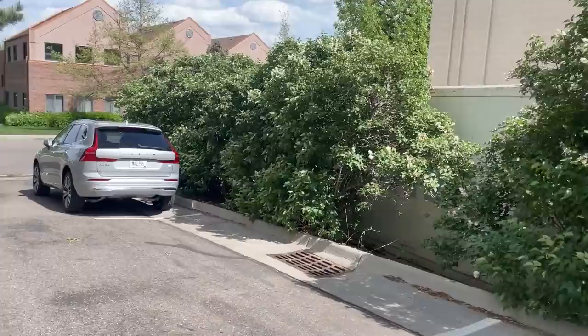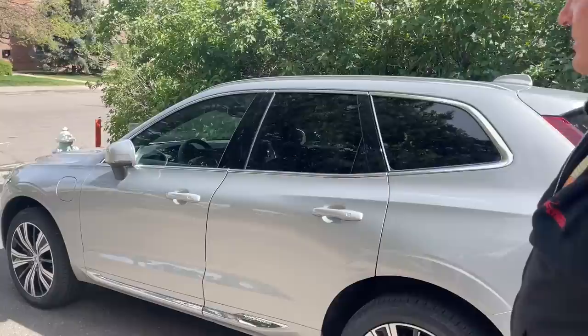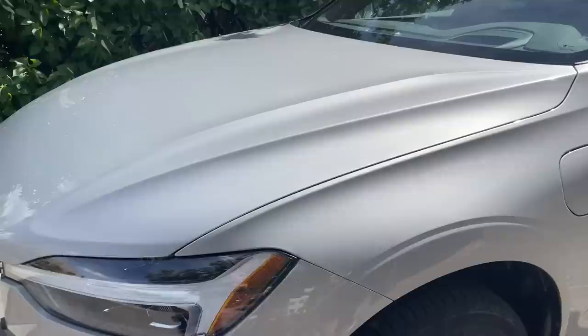This is the new XC60. It's a hybrid, and I just charged it up, and it gets about 37 miles of all-electric range. Yeah, it's really cool. I mean, Volvo usually knocks the design out of the ballpark, I think. And we'll have a detailed video coming up on this.